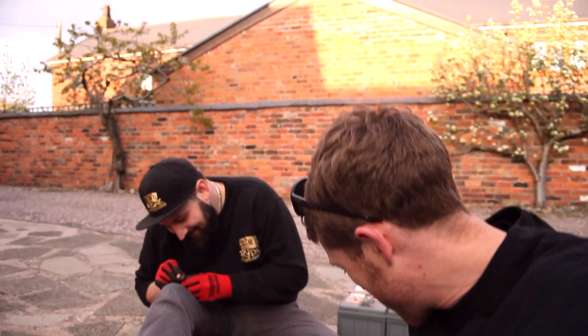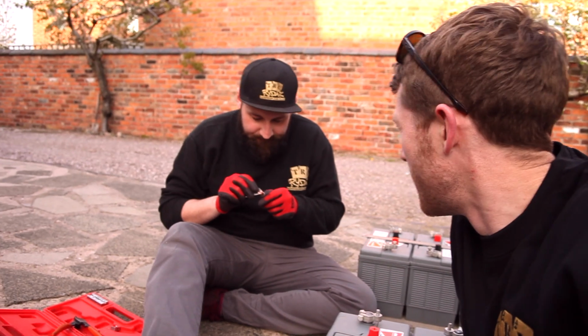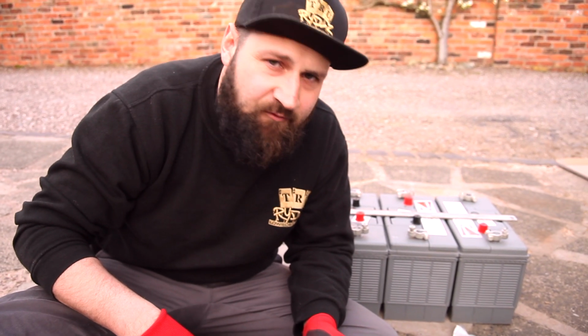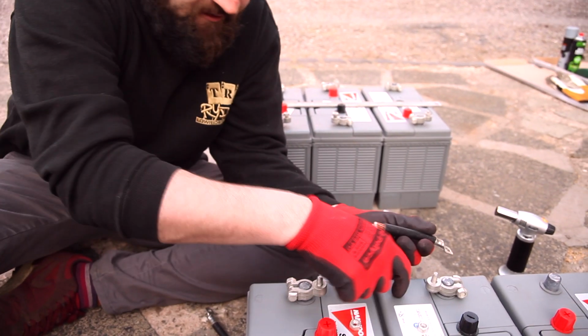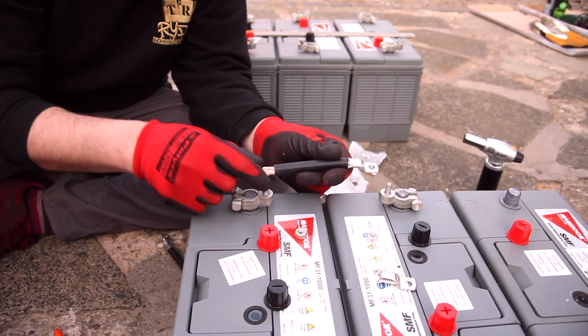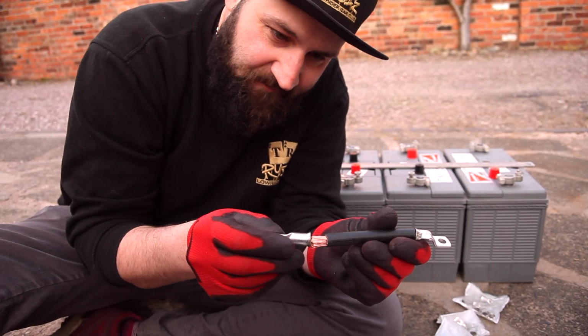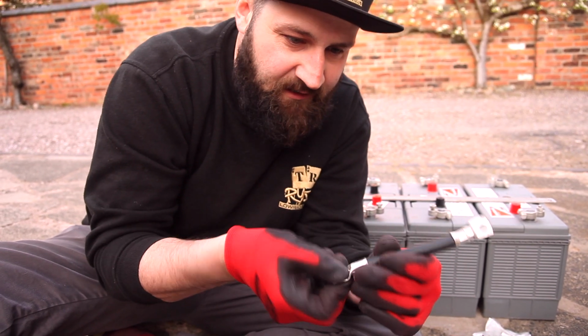Explain it to the viewers, Pete, how to wire up the batteries. Okay, so to make these links between the batteries, to make them up to 24, 36 volt, you need to link the positive to the negative. That makes it one big 24 volt battery. So I'm just making these little links. These are 50 mil square cable with 50 mil crimps with an 8 mil eye.